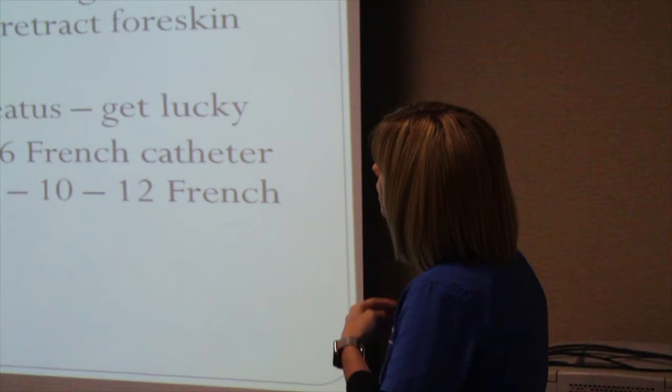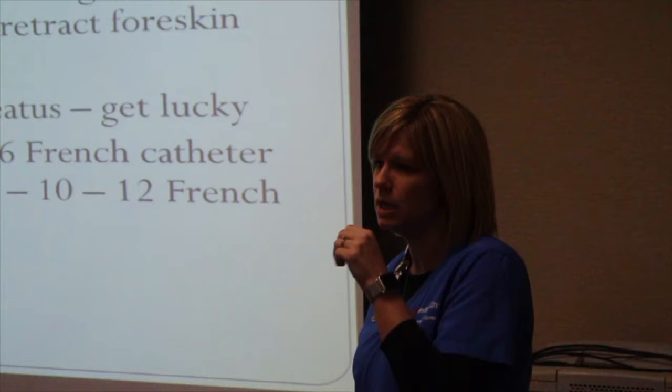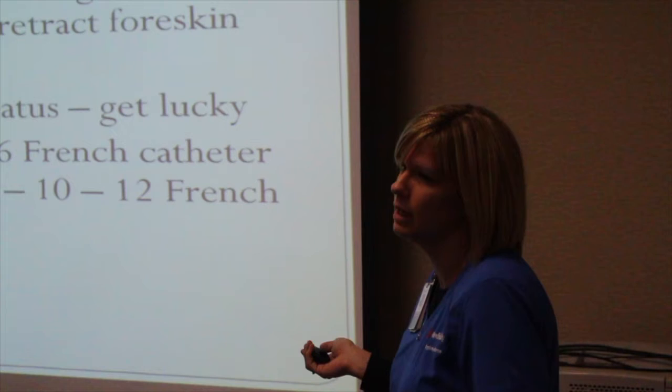So that's the phimosis that I already talked about. You can try to get somebody to help retract the foreskin, especially in overweight men. Again, it's just a focus of making sure that you have enough hands on deck. Don't try to attempt it by yourself if you need to get the Foley catheter in. Get some help, and you may get help from another expert that sees something that you don't see.